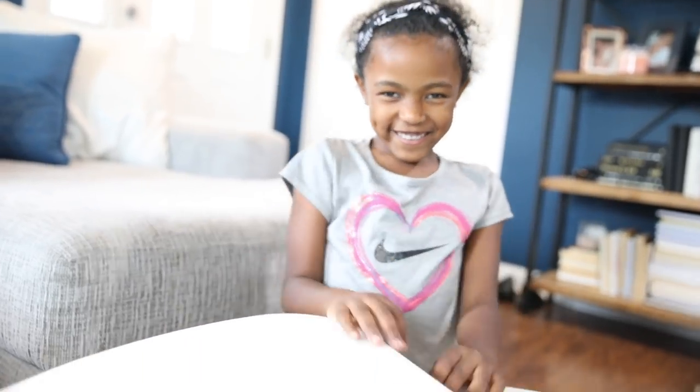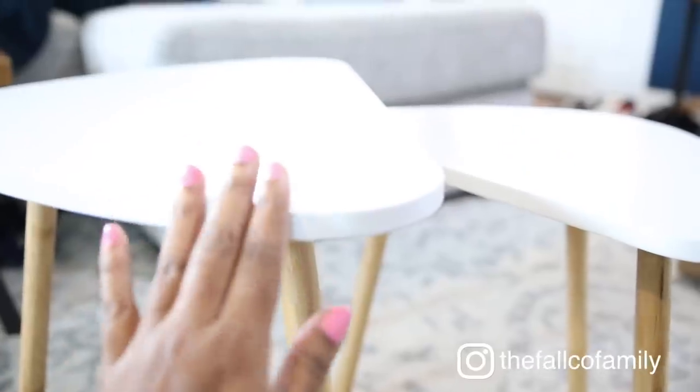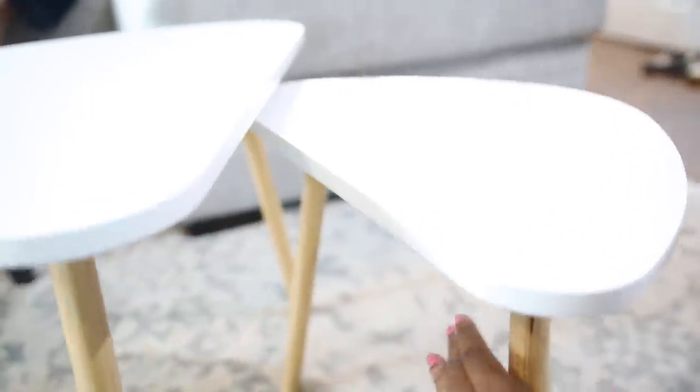Look who helped me. Thank you, Mama. You're welcome. Table is all set and it's super cute. You can use it together or they can separate them. I wanted it to be very functional and very low profile so that they can separate them and work. Would have been really cool if there was a third one, but the two is really cute.